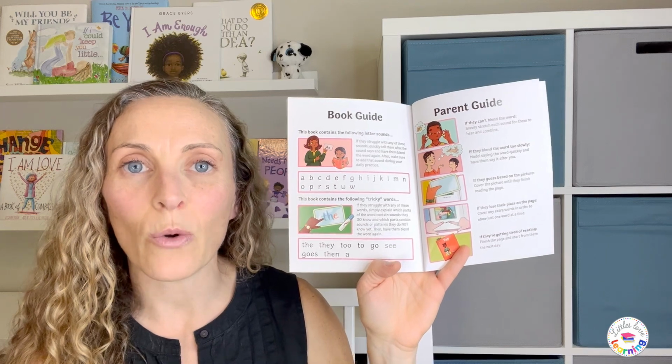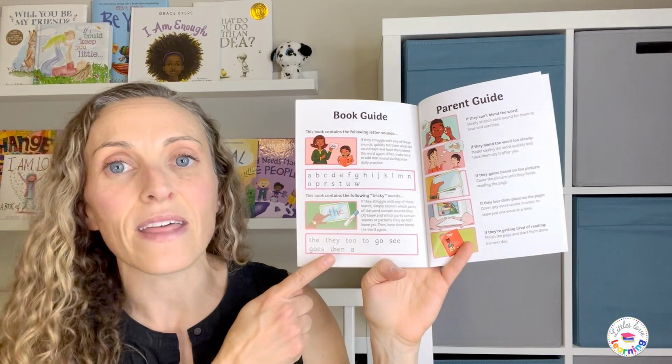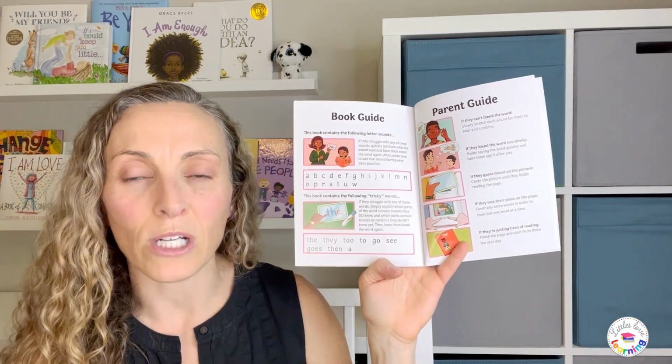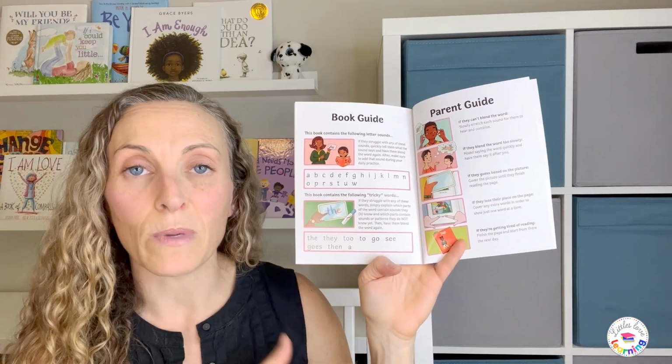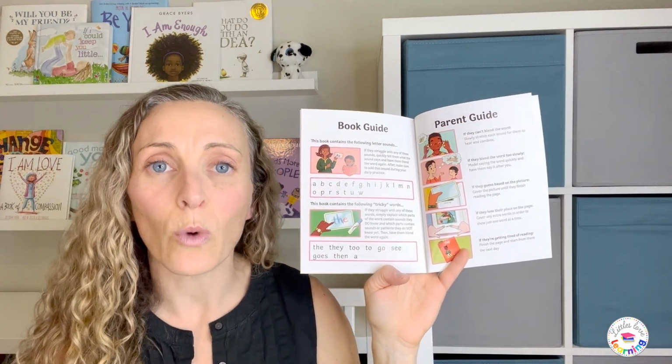And we also, same thing, have the letter sounds that are going to be in the book. So if your child knows these letter sounds, they'll be able to decode the words. And then these are the irregular high frequency words. So if your child knows these words, they'll be able to read all the words in the book. If they don't know some of these words, then you can definitely work on those words.